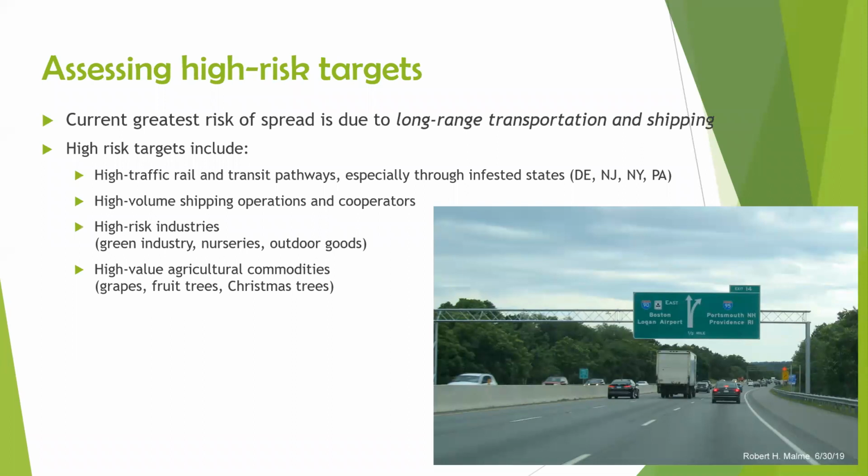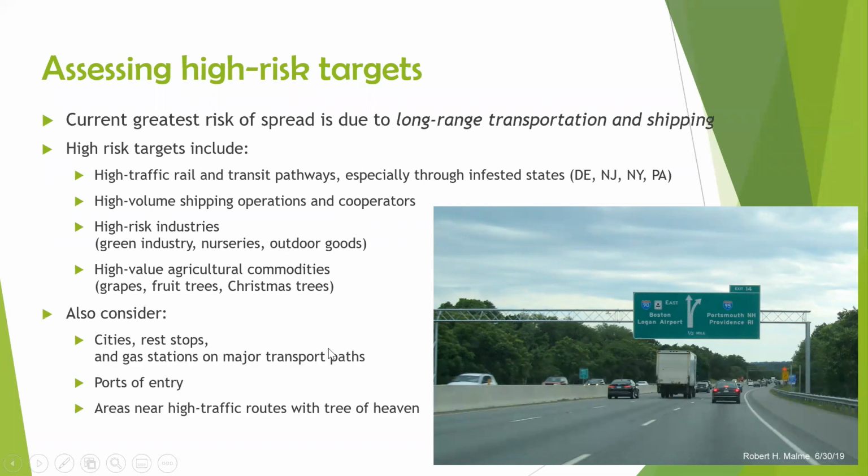So that would be more specifically like high traffic rails, high volume shipping operations and cooperators, and high risk industries, which would include the green industry, nurseries, and outdoor goods. Nurseries are definitely a huge thing we want to check for because they often ship plants and supplies from other states. High value agricultural commodities such as grapes, fruit trees, and Christmas trees, again, could be a vector for the eggs.